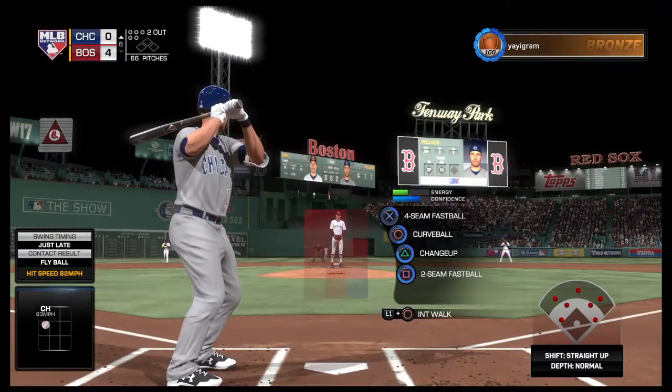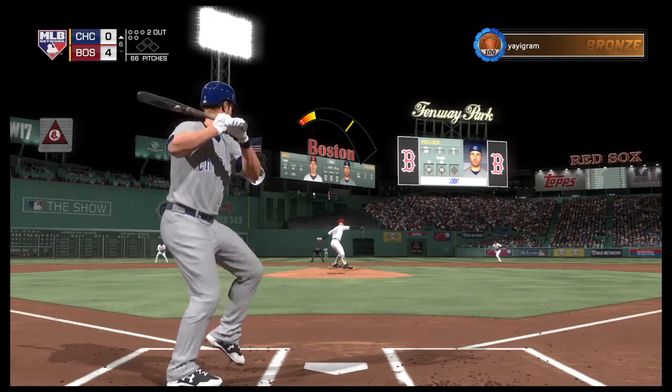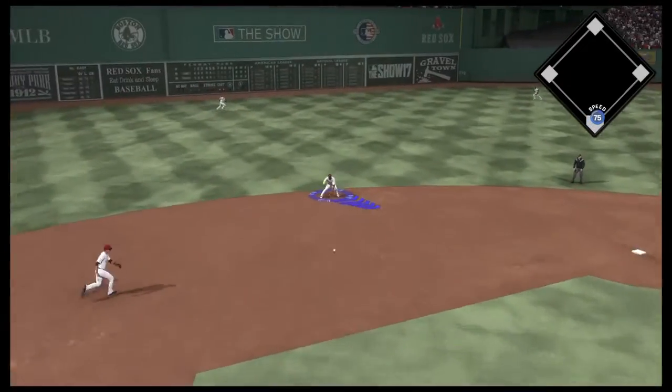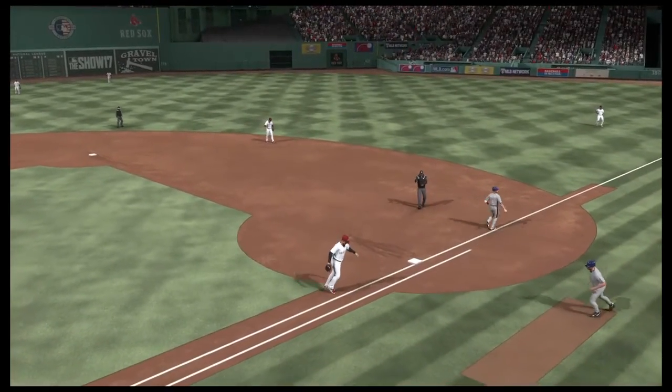Digging in to try it again, A.J. Pollock. Third trip to the plate for him here tonight. 0 for 2 at this point. Hit hard on the ground to short. Right there is Reyes. Throw in time, and the side is retired.